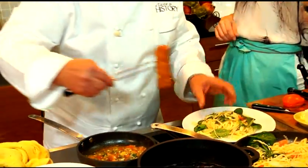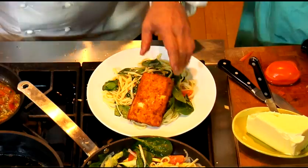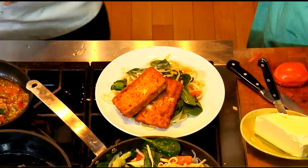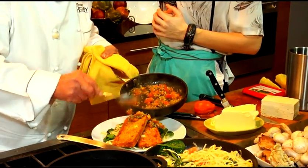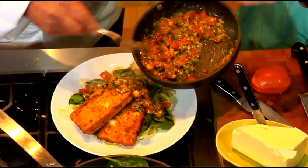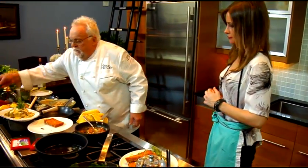You can take the tofu, smell all the vegetables and the garlic and onion. Two pieces of tofu on that, like so. What a great vegetarian dish. Then I take the tomato concassé we just did, and nicely nappe it over. Look at all the garlic in there. Yum. We'll have a little chopped parsley on the outside of this plate.